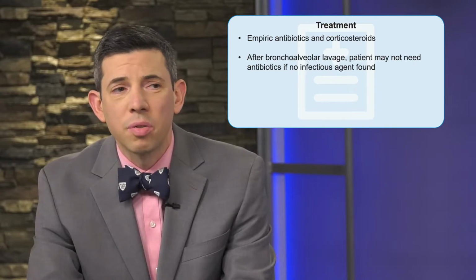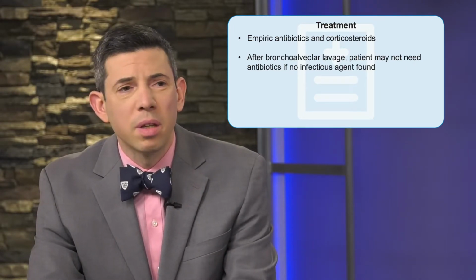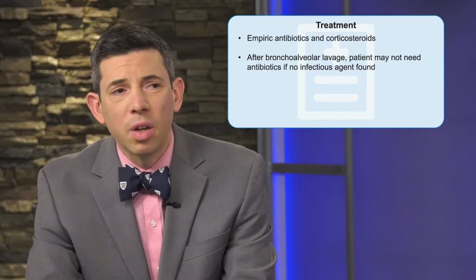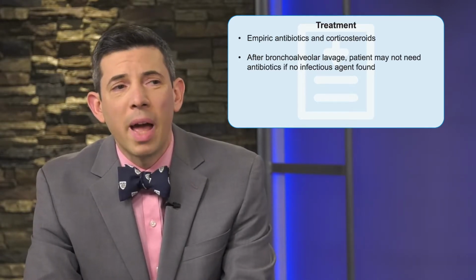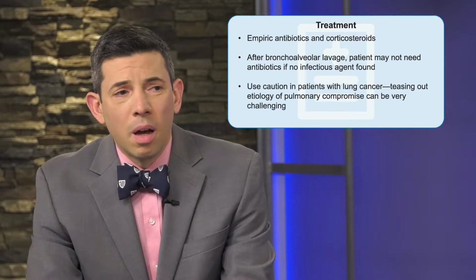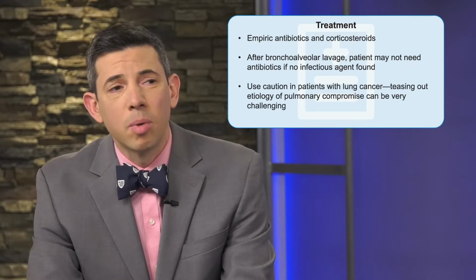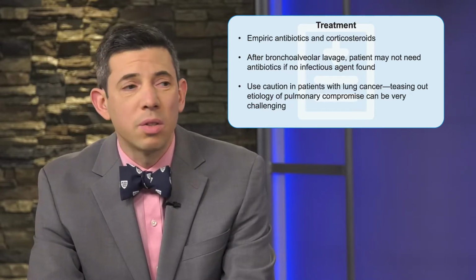Oftentimes we'll send the patient for a bronchoalveolar lavage and tell the pulmonary team that we suspect an immune-mediated pneumonitis. Occasionally, when we have nailed down the cause of the patient's pulmonary compromise, we'll be able to peel back either the antibiotics or the corticosteroids. However, in many cases, patients are left with a course of both therapies. Of note, it's important to use caution in patients with lung cancer. As I mentioned a moment ago, teasing out the etiology of pulmonary compromise in those patients can be quite challenging.